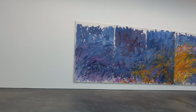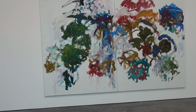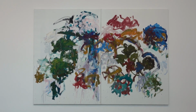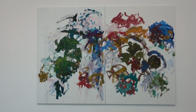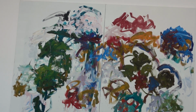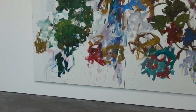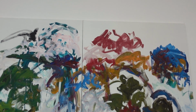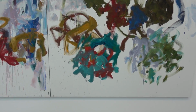It's a gem. Let's go into the back gallery. Sunflowers, 1990-1991, oil on canvas 110 by 157. So this is about 9 by 13 feet, something like that.